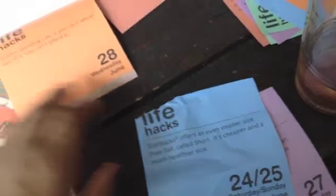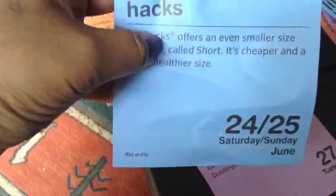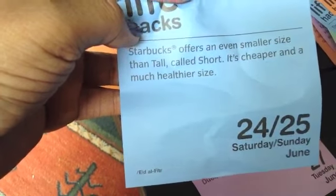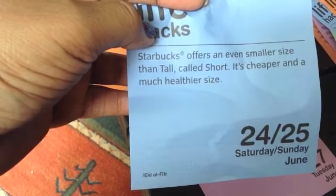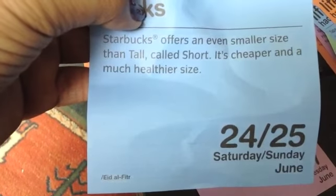So I found 2 more that I forgot to tear out. Well, there's actually 3, but one I don't agree with. This one. Did you know that Starbucks offers, I always get, is it Grande? The biggest. There's tall. I think tall is the smallest one. But anyway, there's one called short, and it's cheaper and a much healthier choice.